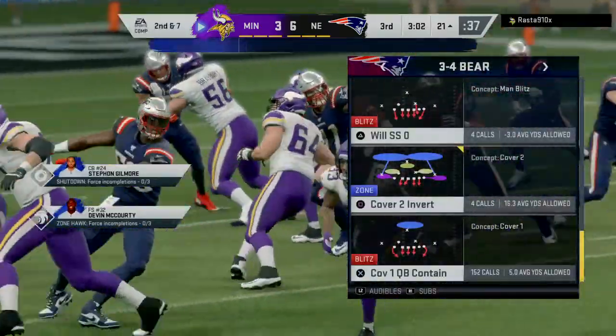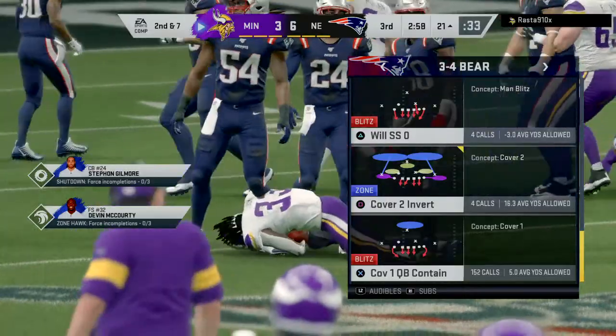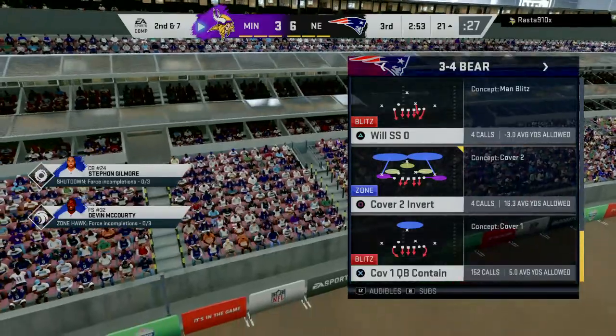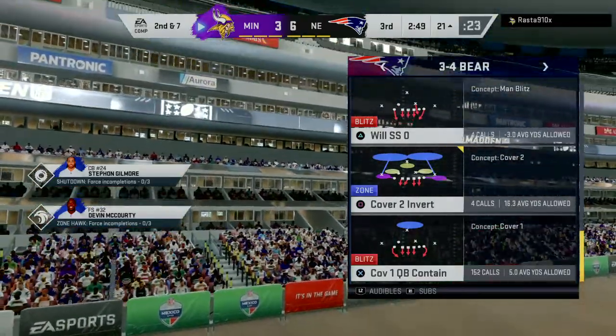Well, they certainly had success throwing the ball on this drive and not as much running it, as we just saw once again on that last play. Stopped after a very short gain. But I wouldn't abandon the run totally, because otherwise pass rushers just tee off on your quarterback. Makes it very, very difficult for him in that situation.